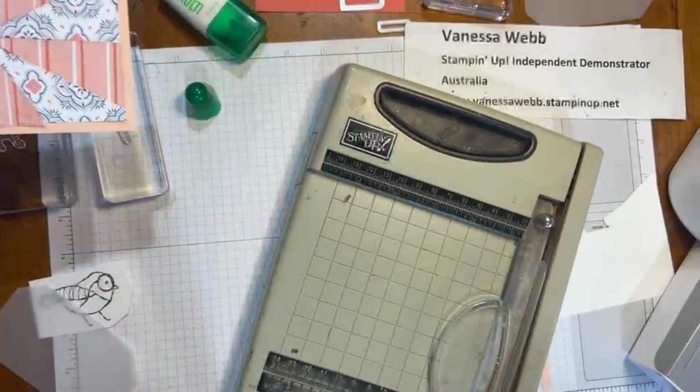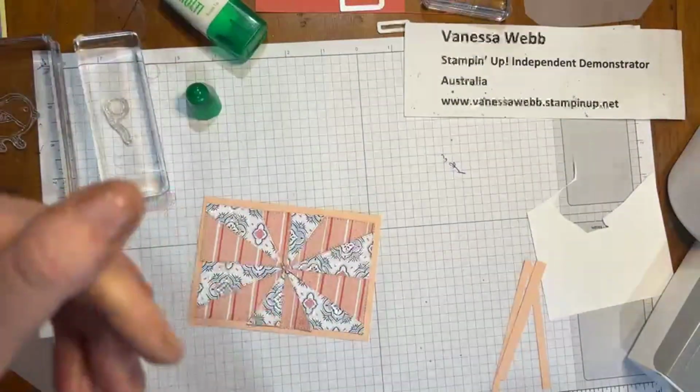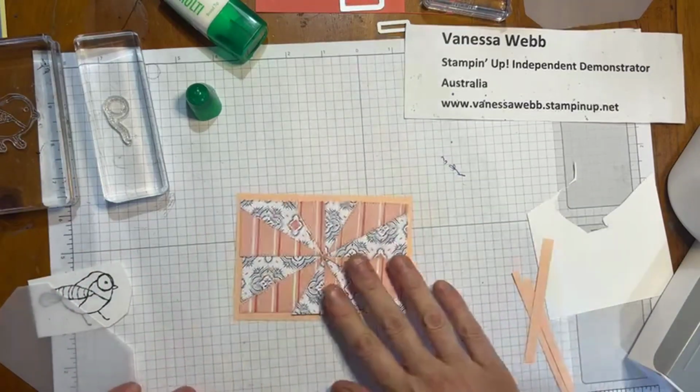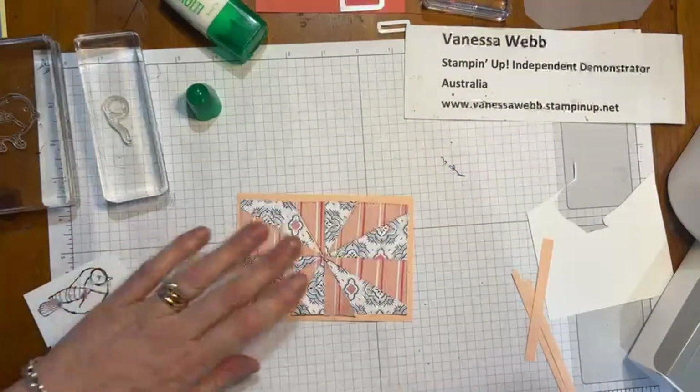And we're not striving for absolute perfection here, guys. We're going for the handmade look, all right? So if your cards are not absolutely perfect, you don't need to worry. It's really not a biggie.